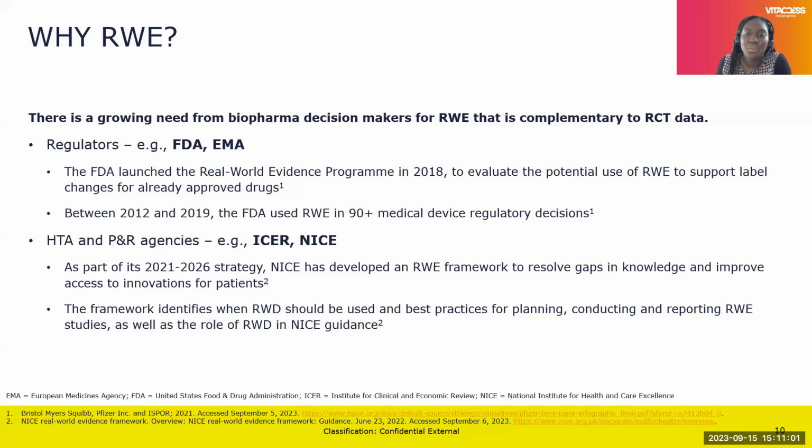So in terms of why real-world evidence is being increasingly demanded from decision makers, it's clear that this is coming from both a regulatory side and an HTA and P&R side. So from the regulatory side, the FDA launched the Real-World Evidence Program in 2018, which emphasizes the potential use of real-world evidence to support label changes for already approved drugs. And in terms of how it's used in submissions, it's been used in over 90 medical device regulatory decisions to date.